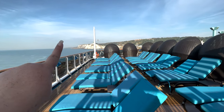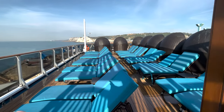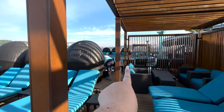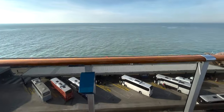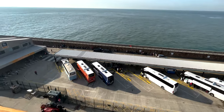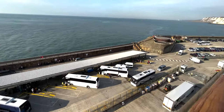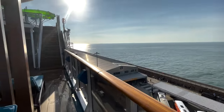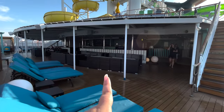You can see the white cliffs of Dover in the back. There are plenty of loungers, little egg things to sit in. You come all the way over here. Well, here you go. Here's all the people waiting to get on the ship. So they are getting in the lines, or the queues, of course, as the English people would say. There's the white cliffs.